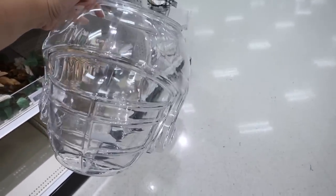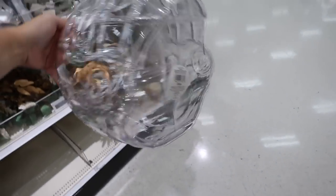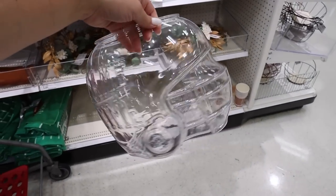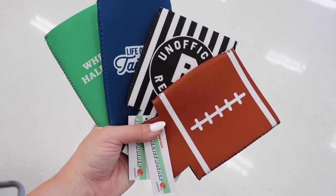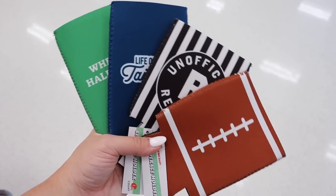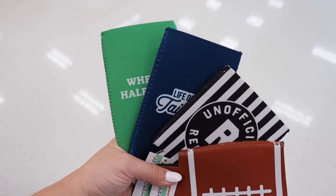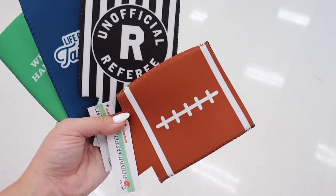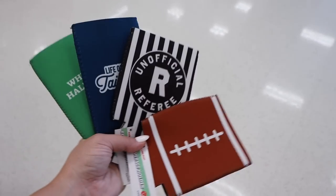The other really cool thing I found that they only have one of is this helmet drink bowl. It says Game Time, and it's just like a big helmet. I feel like we could come up with something really awesome to put in here, so I'm definitely grabbing this too. This is the only one that they have. Stop, they have 4 new football beverage holder koozies too. So they have this one that says When's Halftime, Life of the Tailgate, and those are both skinny koozies. Then they have this unofficial referee one and this little football one. These are all so cute. Oh my gosh. Who knew I was so into football?